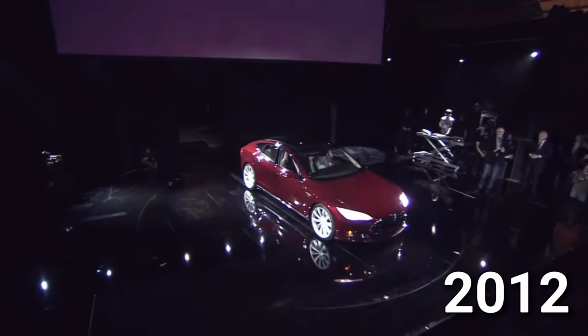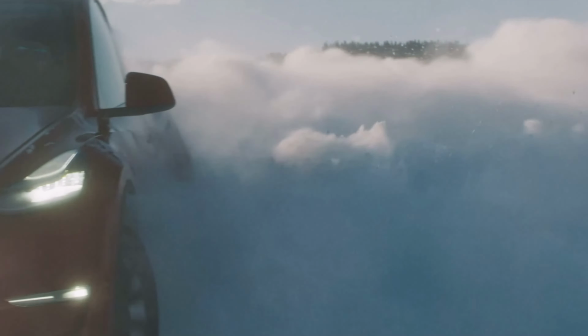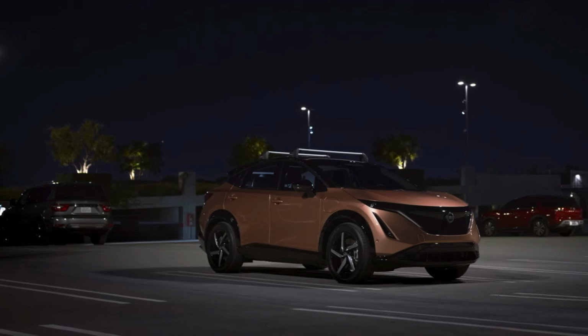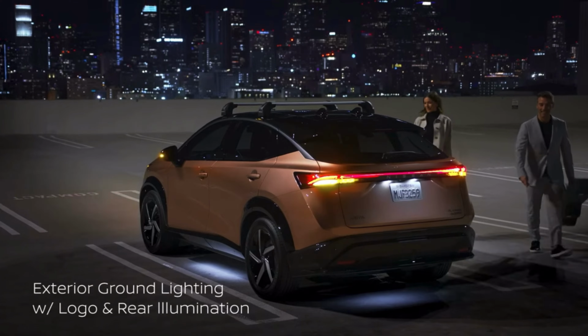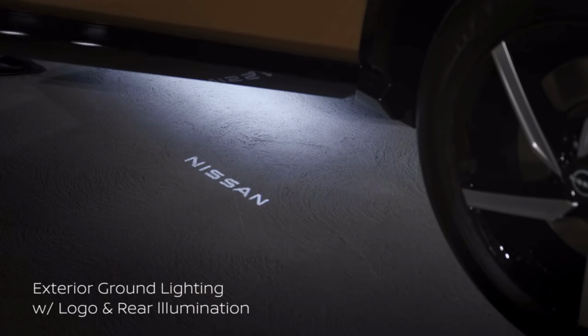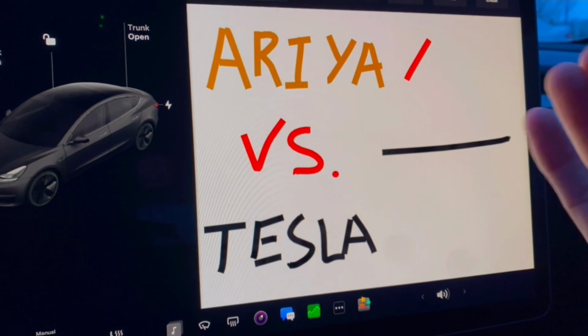However, I have grown tired of the Model Y's look. It seems to borrow heavily from the Model 3's design, which suits the Model 3, but in my opinion, doesn't translate as well to the Model Y. The illuminated Nissan logo, especially at night, really makes the Ariya stand out and look more futuristic. So in this aspect, I'd have to give 1 point to the Nissan Ariya for the design innovation and appeal.